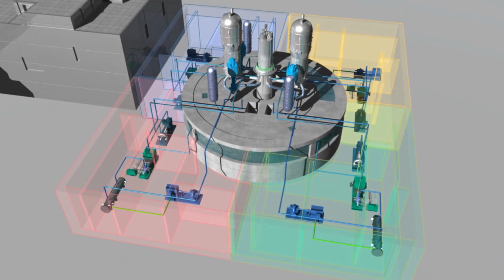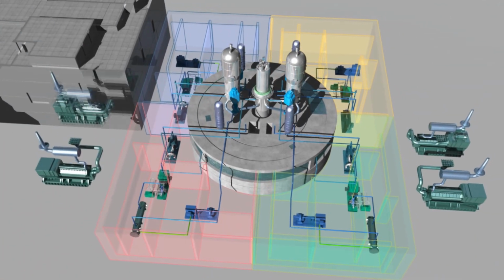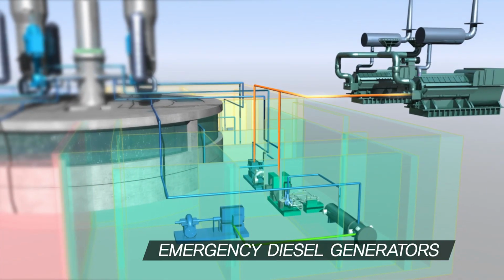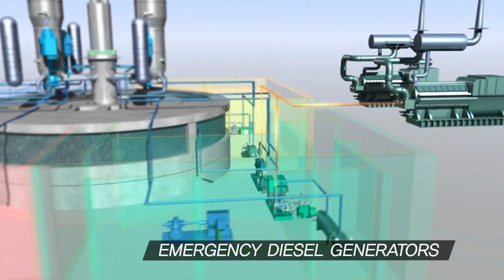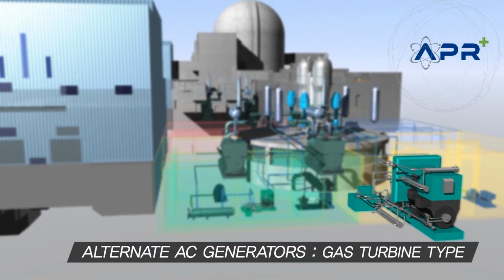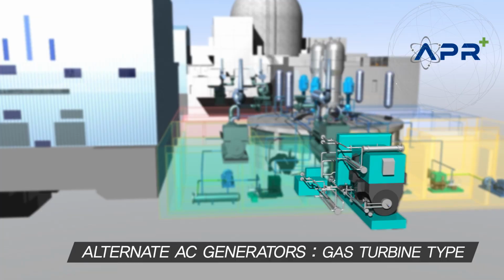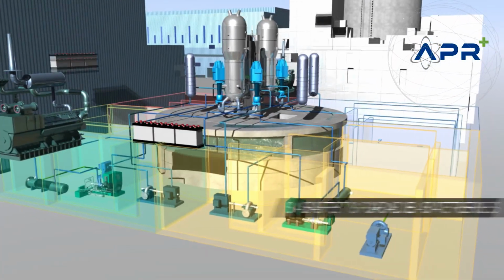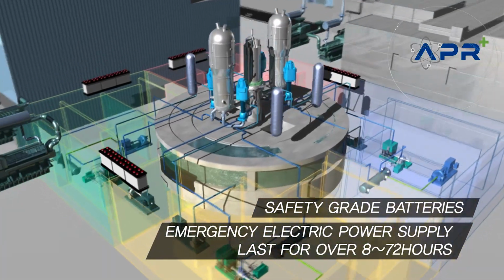Emergency diesel generators supply electric power to the 4-train safety system independently during the loss of off-site power. When the diesel generators are not in operation, power can be supplied by gas turbine-type alternate AC generators. In addition, safety-grade batteries are used as the last emergency electric power, and they last for over 72 hours.